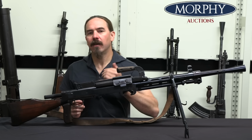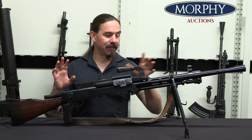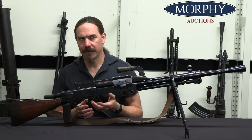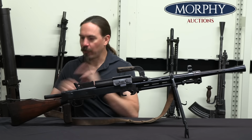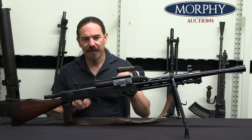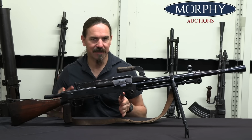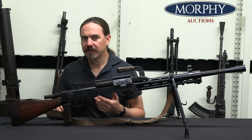So what we know is that the PK would replace the RP-46 as the company-level machine gun when it was adopted in 1961. And the PK is a fantastic gun, and it's been everywhere, and it's done everything, and it's an amazing machine gun. The RP-46 is very difficult to see in the historical record between 46 and 61, and then it almost just disappears. So a few of these do show up.